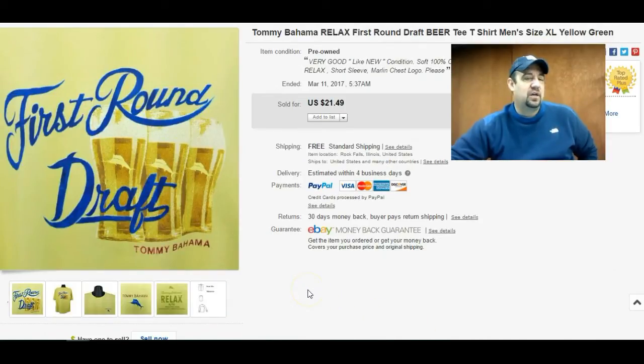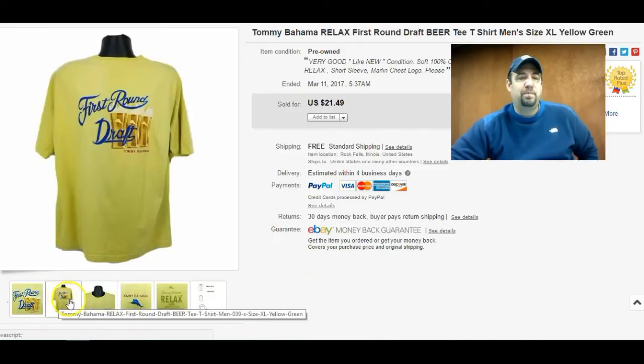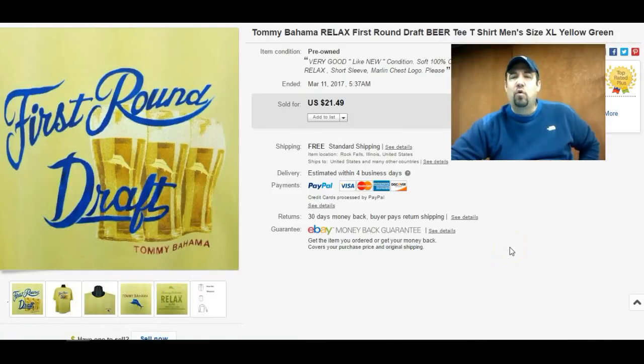I sold this just regular Tommy Bahama first round draft t-shirt, just basic t-shirt. It's got the Marlin on it, stuff like that, and that's what the logo looks like. I actually grabbed 4 of these. It's been maybe a couple months ago. So I've had this in my inventory for a little while. I've got a price a little high, but I know it's going to sell. And once summer comes around, I believe they were all around like some sort of drinking theme, and maybe one was a golf theme one. But anyway, that way, if I run a little sale on it, I'm still getting about $20 out of this T-shirt.